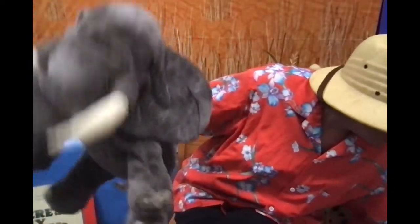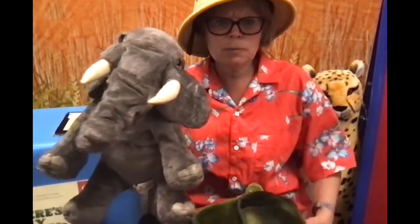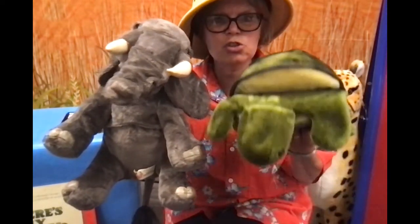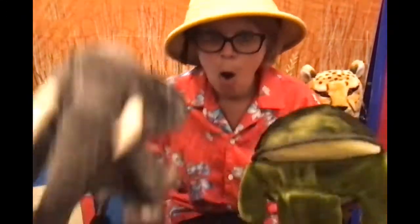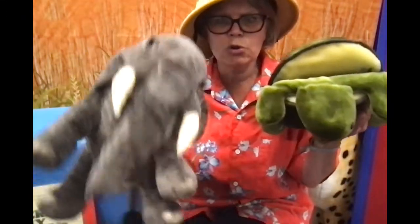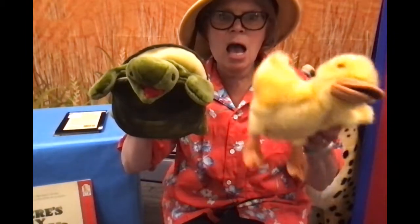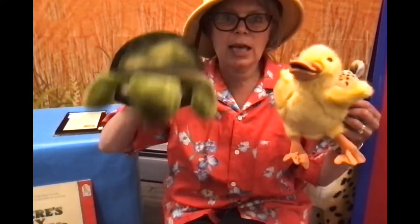Gray elephant, what do you see? I see a... Yep, it's a turtle, right? There's the shell. It's a turtle. And what color is our turtle? Yes, he's green. I see a green turtle looking at me. Green turtle, what do you see? I see a... Oh, it's a little duck, and what color's my duck? Yes, yellow. Yellow duck looking at me.